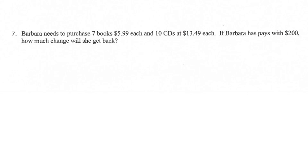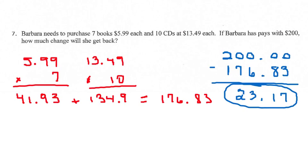Let's take a look at question number 7. Barbara needs to purchase 7 books at $5.99 each and 10 CDs at $13.49 each. If Barbara has paid with $200, how much change will she get back? And so your answer should be $23.17.